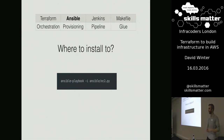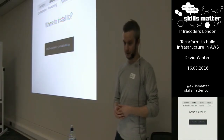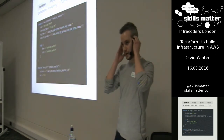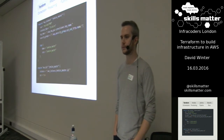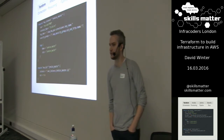Ansible is similar to Chef. I don't know, to be honest. The provider on Terraform supports most AWS resources. I don't know whether that is one of them. I don't know, I'm afraid. Sorry.